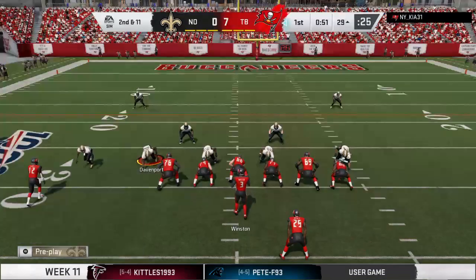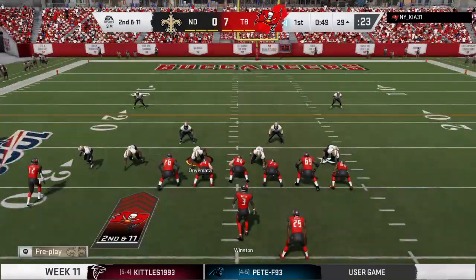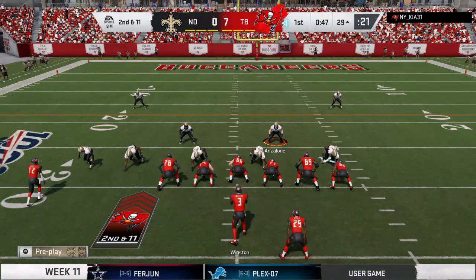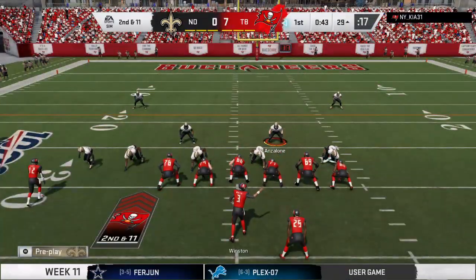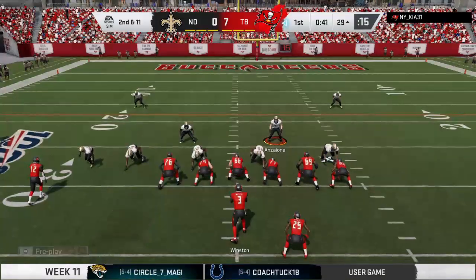Ready. Black 22. Check 56. Man, I got you. Man, I got you. Come on. Sunday. Check. 81. Check 13. Check 13. Let's go.